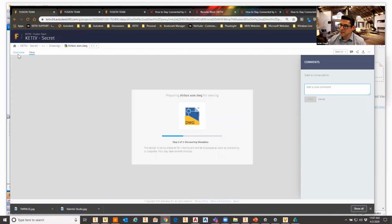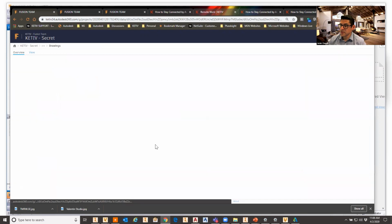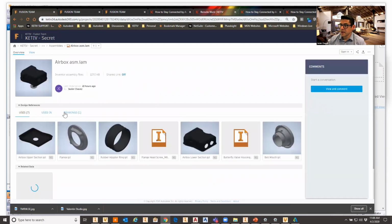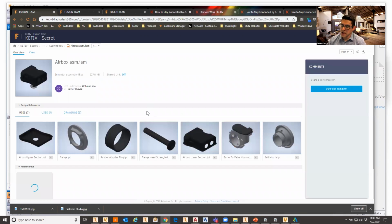If I come back to the overview though, you'll be able to see where it's used in, or what it uses. So this drawing calls out an assembly. It's not used in anything else. If I jump to the assembly, I can see what it uses, and you can see all the parts. So it is CAD aware. It's a bit smarter than putting it in a cloud storage tool that maybe you're more familiar with.